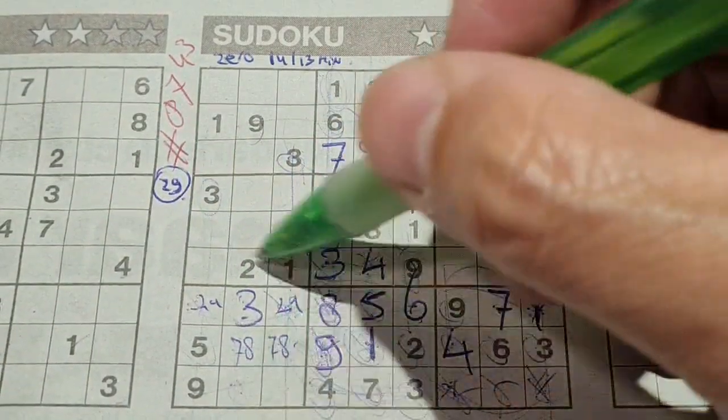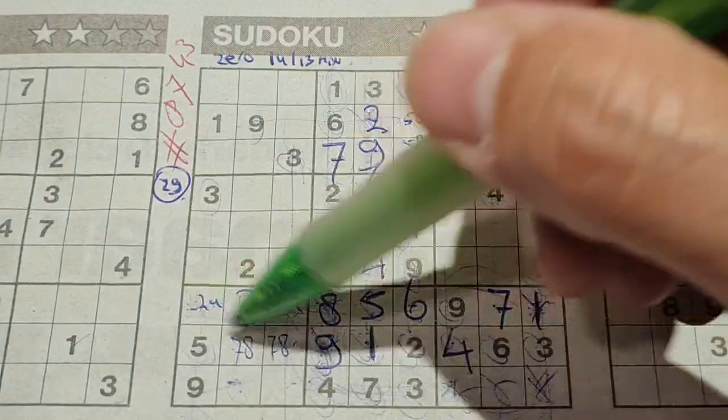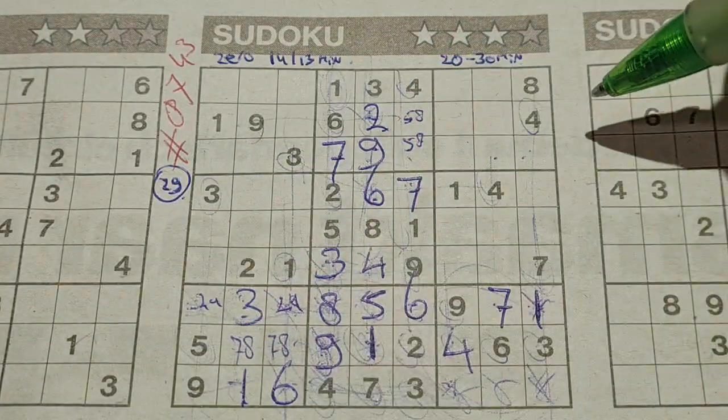Here also 2 missing numbers in this big square. 4 numbers, the 1 is missing. The 2, the 3, the 4, the 5, 6 is missing. 1 and 6, 1 and 6. We have a 1 in this column, no 1 there. 1 should be here, and a 6 goes there.